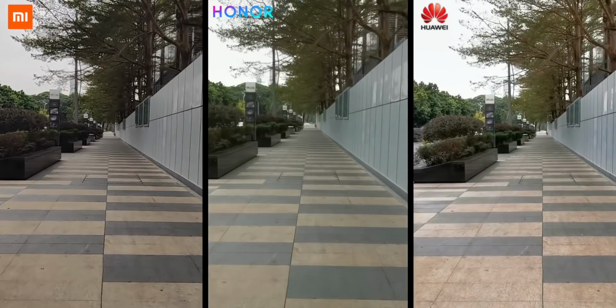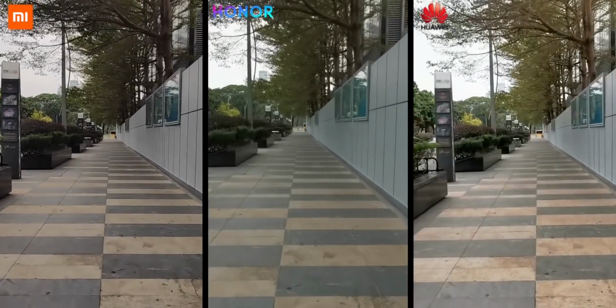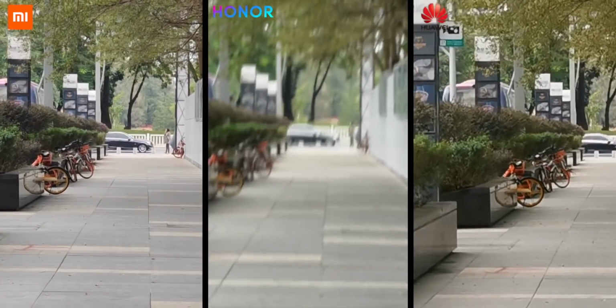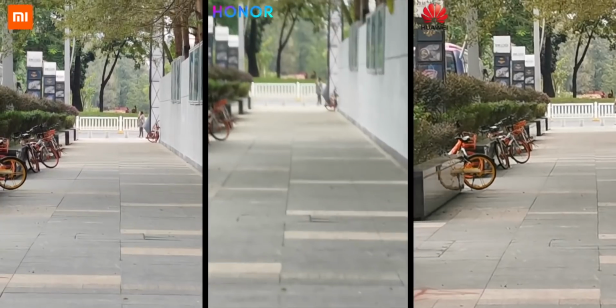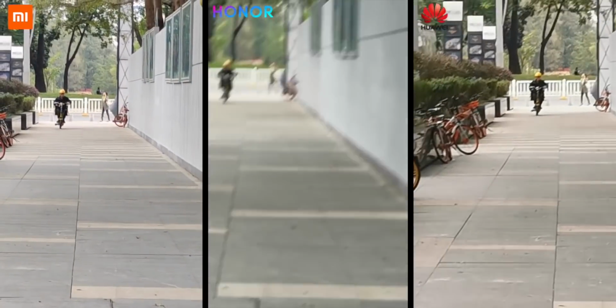When it comes to video stabilization, I'm super impressed with all of these phones. You get OIS on all of the main cameras and on all of the telephotos too. So when it comes to zooming in on video, things are also very stable, but I'm really impressed with the Mi Note 10's stabilization, not just in this test, but in other tests too. It's always been so super rock steady.